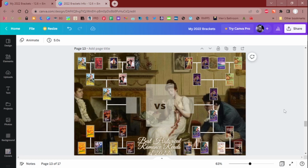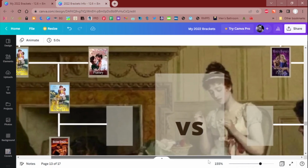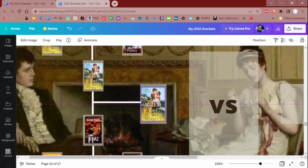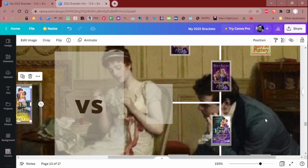All right. So that was quarterfinals. So now we are on to semifinals. So let's see where we are. West End Earl versus Topaz. I mean, West End Earl, I'm not surprised at all. Okay. And then, oh, Never Seduce a Scot versus How to Steal a Scoundrel's Heart.